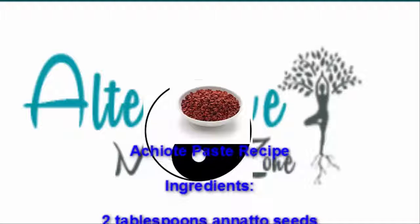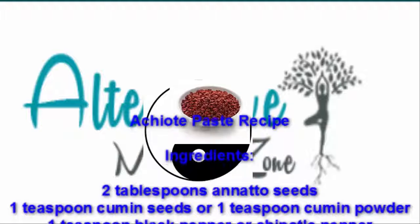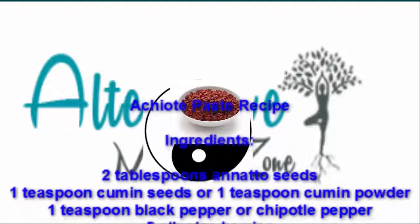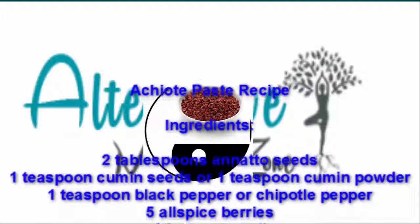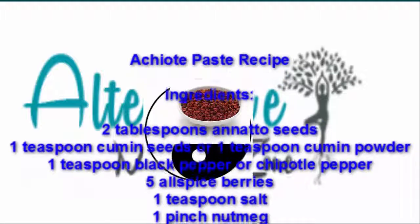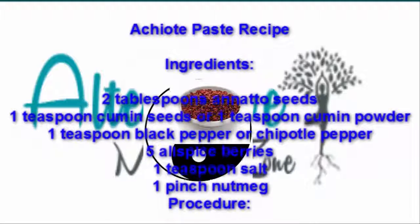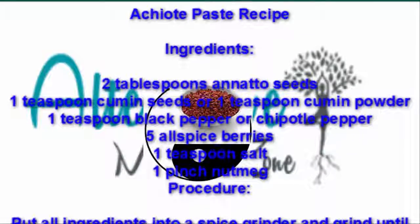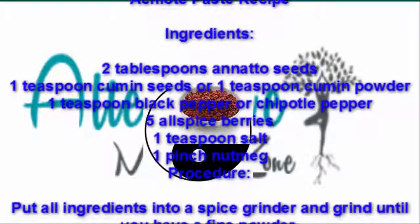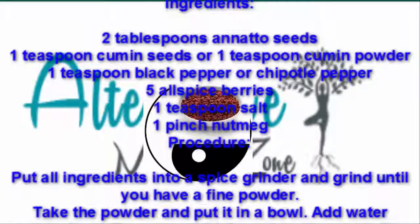Achiote paste recipe. Ingredients: 2 tablespoons annatto seeds, 1 teaspoon cumin seeds or 1 teaspoon cumin powder, 1 teaspoon black pepper or chipotle pepper, 5 allspice berries, 1 teaspoon salt, 1 pinch nutmeg. Procedure: put all ingredients into a spice grinder and grind until you have a fine powder.